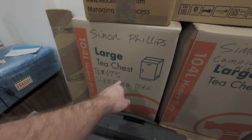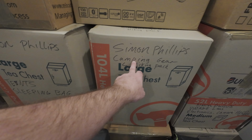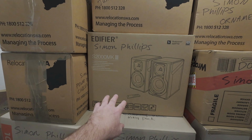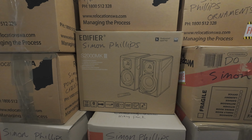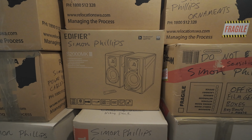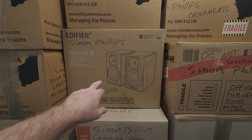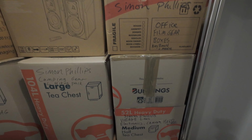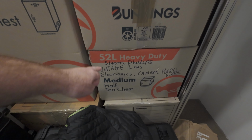So I've got tents, sleeping bags, camping gear, hiking pack. These are my monitor speakers when I use them to play back my audio. So if the audio has been clipping or it hasn't been sounding right, you'll know why, because I've just been using my MacBook speakers. Normally I'll be using this. And yeah, to monitor it all.